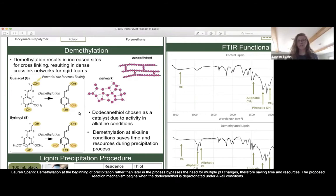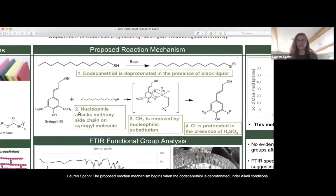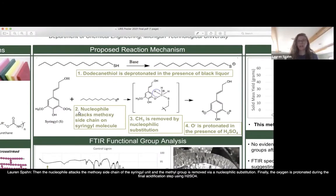saving time and resources. The proposed reaction mechanism begins when the dodecanethiol is deprotonated under alkaline conditions. Then the nucleophile attacks the methoxy side chain of the syringyl unit and the methyl group is removed via a nucleophilic substitution. Finally, the oxygen is protonated during the final acidification step using H2SO4.